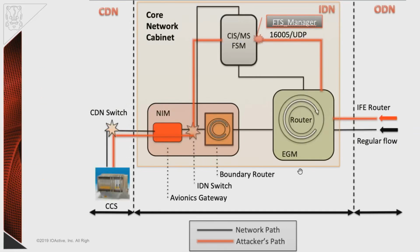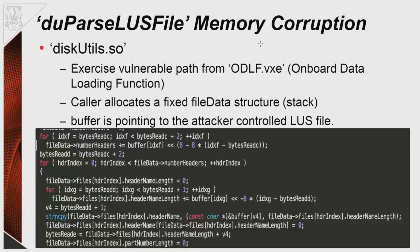So this is the attack scenario for this exploit. Basically, so far, we have, for example, the in-flight entertainment system router, which has been compromised. In other talks, we have seen how to do that. In last year's talk, I presented how to access the in-flight entertainment network from the ground through a satellite communication device. So it's something that can be done, obviously. And we go through the EGM using the rule that we have seen, and we exploit the network service that is running and is vulnerable. Then we compromise the crew information system and reach the network interface module.